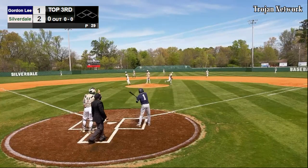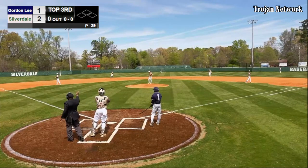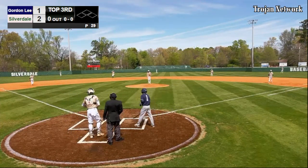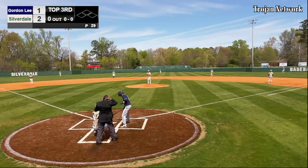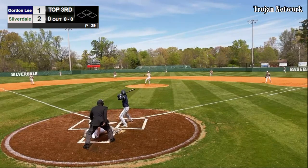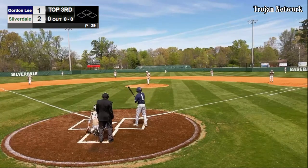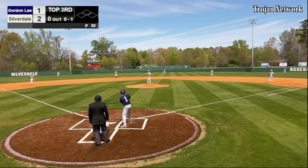Pitching for the Seahawks, number one, Brett Oxford. At bat for the Trojans, left fielder, number one, Ty Thompson. Top of the third is going to have Ty Thompson leading things off. Silverdale, another pitching change. Brett Oxford on the mound. They've swapped pitchers each inning. Looks like they're just giving our guys some work. So Thompson takes strike one down the middle.